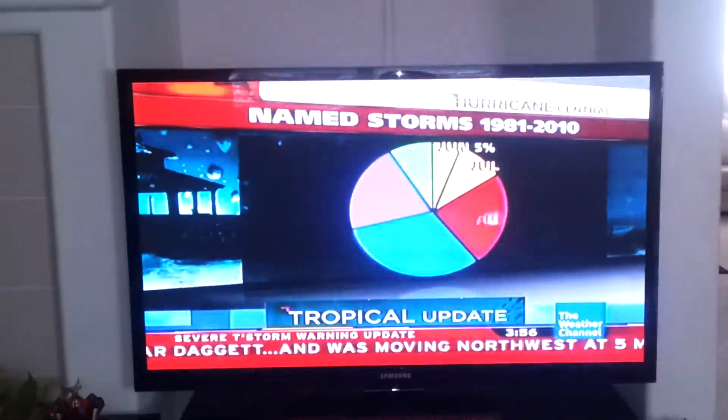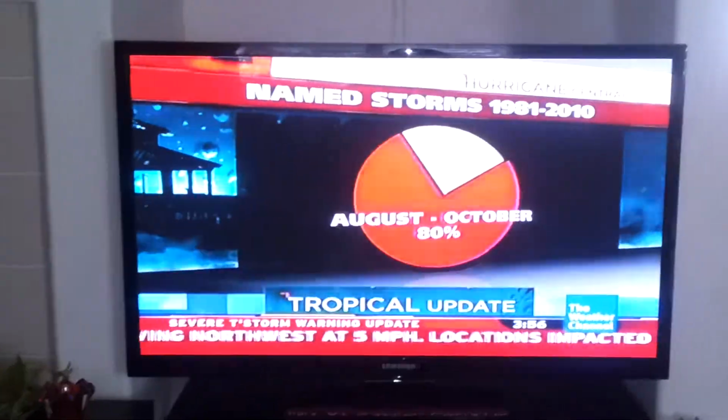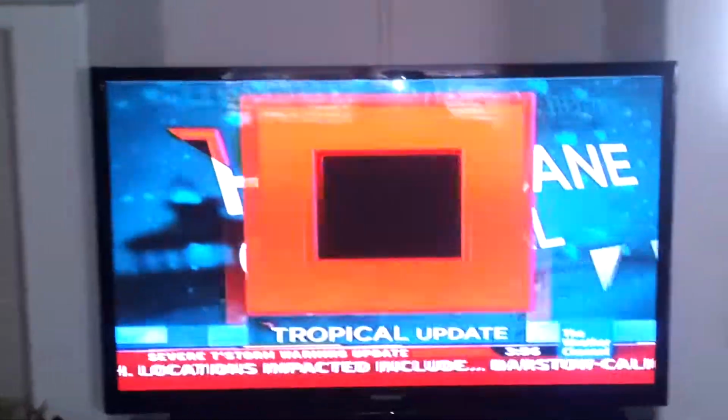All right, another area that we're looking at, I'd rather put this in here. The named storms, remember guys, the bulk of the season is certainly August through October. 80% of the tropical season exists between August and October. So big time action in through there.